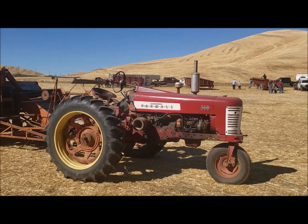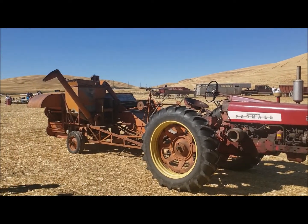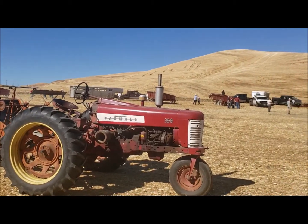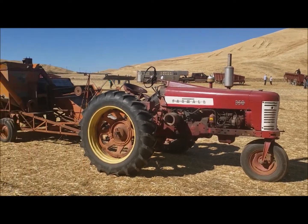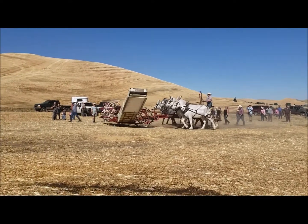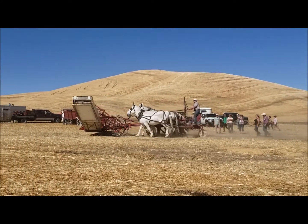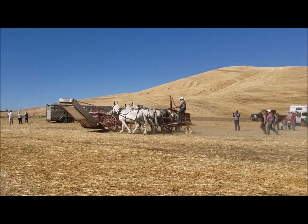Well, here we have about a 57, 58 Farmall 350 pulling an Allis combine. He was just opening up a field over here to my right, and we'll probably get to see him in action. And this is what it looks like in motion. 6 mules. Technically today it's 5 mules and a horse.